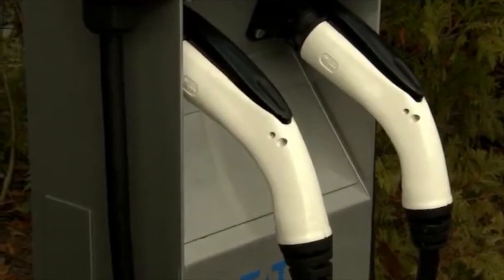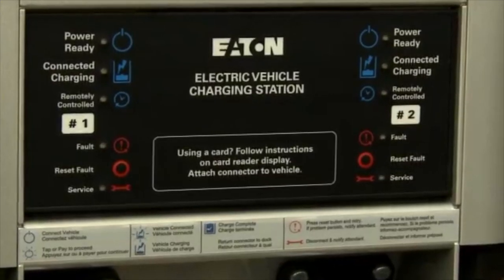So here at Science North, you can come and use this car charging station for free if you have an electric car, and hopefully we'll be seeing some customers.